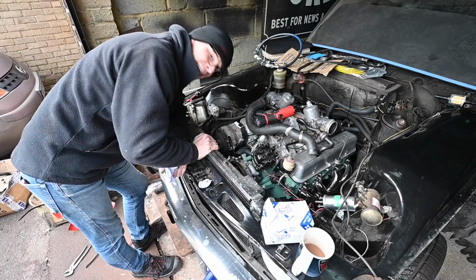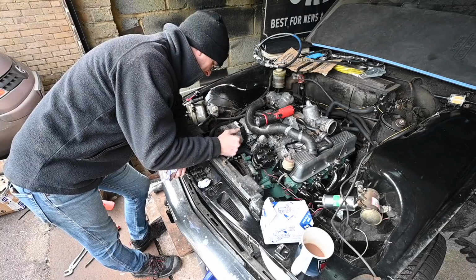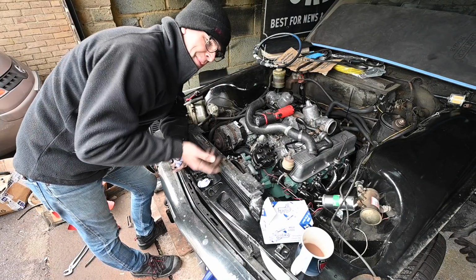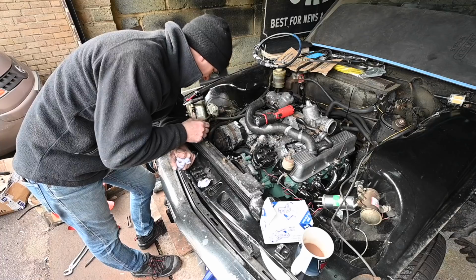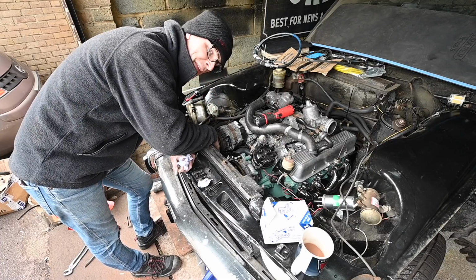Now, I have history with these hoses. I took this radiator out over the grass at a lockup where I was storing the car. But I did it about 10 o'clock at night. It was dark, I was in a hurry. I just did it without even thinking. I forgot I undid those two tubes down there.